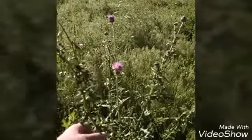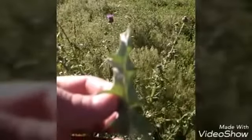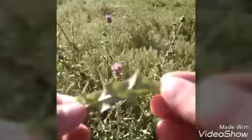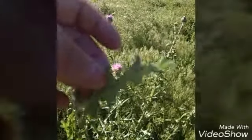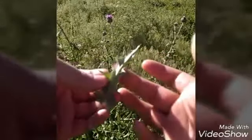Alright. Went ahead and took a leaf off. See if I can get the camera to focus now. Okay, so what I went ahead and did is took a leaf off, and I'll show you exactly how. Let me see if I can get the camera to focus in.